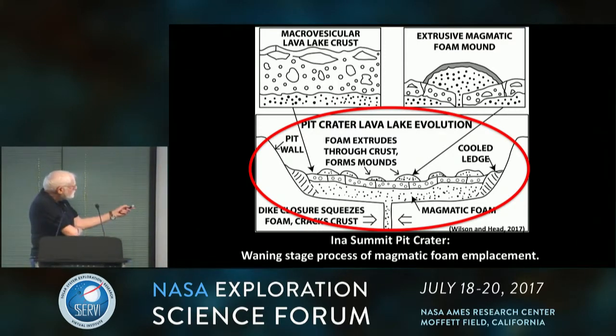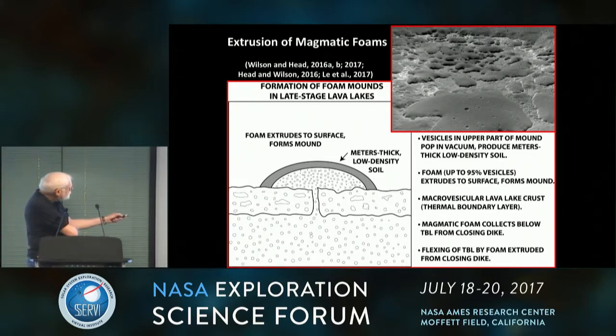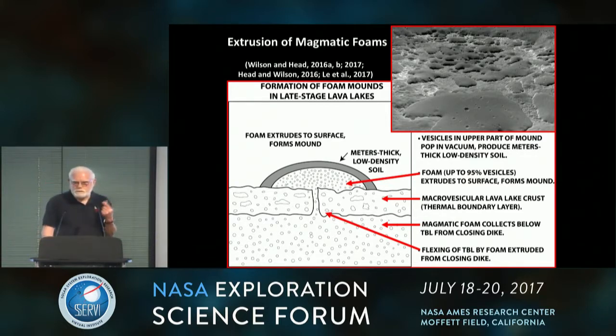So let's take a look at this in a little more detail and think about how this process might work, okay? What you see here is a cross-section of what we just visualized. We see these mounds here as these features. The first thing that happens is you have this macrovesicular lava lake crust, which is a thermal boundary layer of the cooling lava lake. And then the magmatic foam collects below the thermal boundary layer from the closing dike. Then you get flexing of the thermal boundary layer by the closing of the dike and the inflation, if you will, and pushing up of the foam layer. And that cracks the crust, and then the foam extrudes to the surface and forms the mound, as you see here in the upper right.